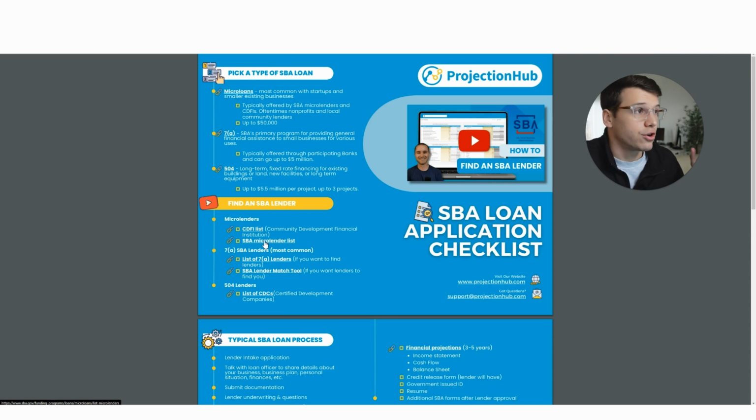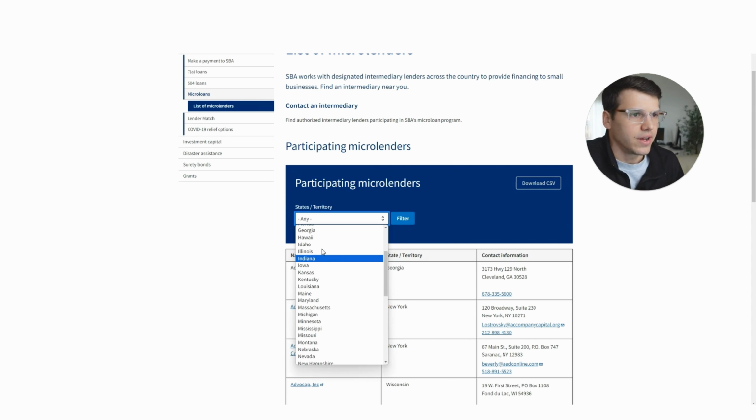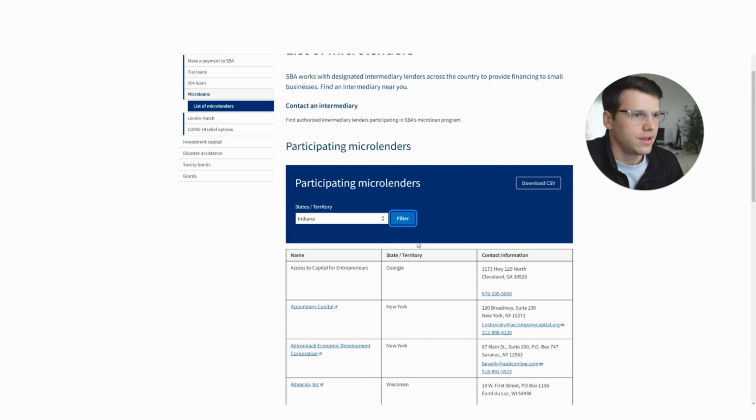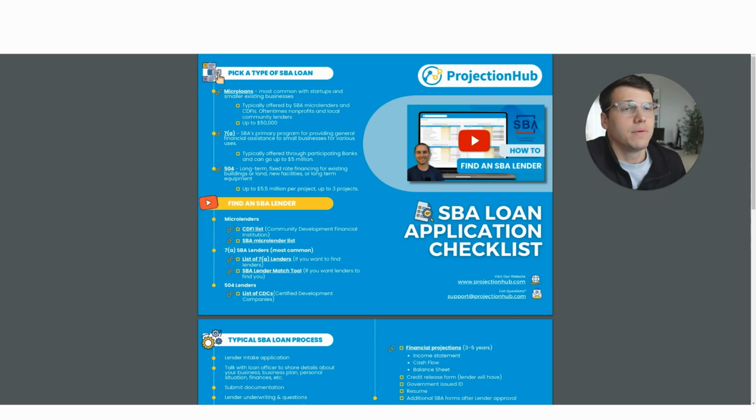If you are sure you want an SBA microloan, which is that $50,000 and less program, check out this SBA microlender list. This, I believe, lists them by state and territory. So if I go to Indiana and filter, we've got a few options here, but Flagship DBA Bankable, that's where I had my tenure for almost 7 years. Great lender. But let's go ahead and look at this CDFI list.